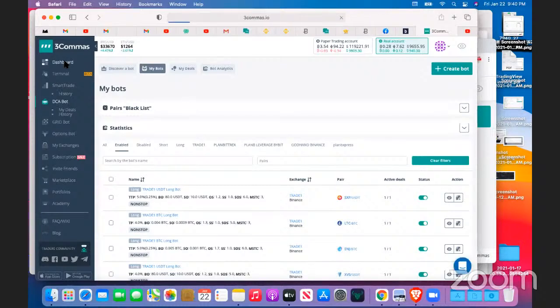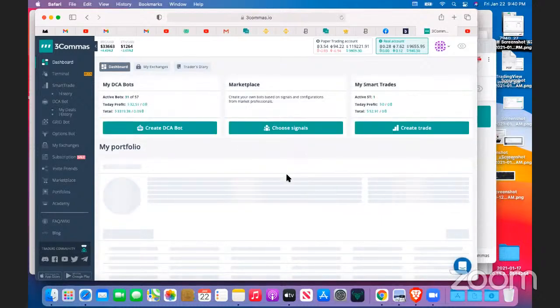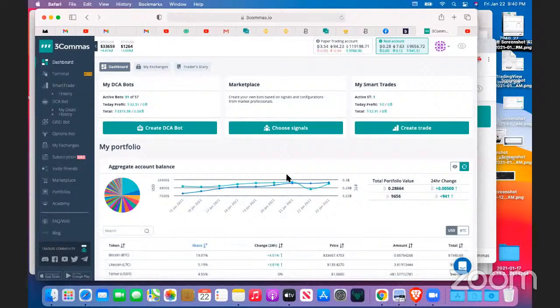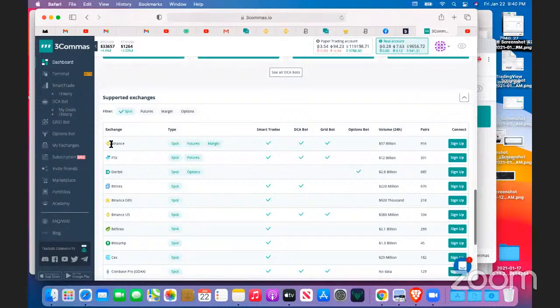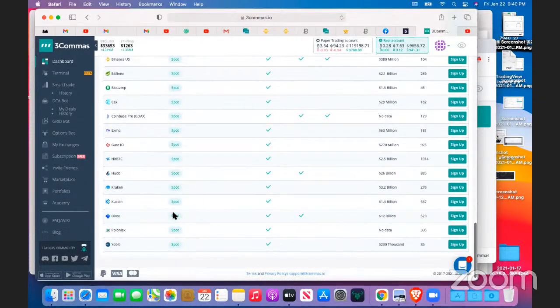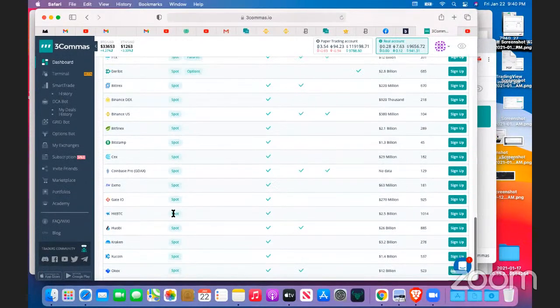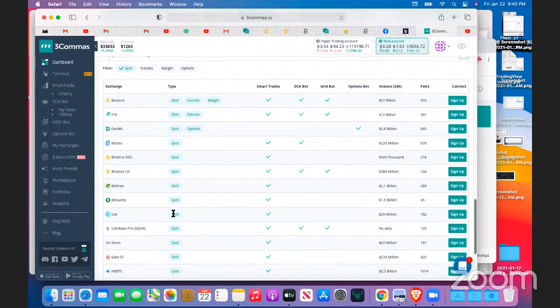Look at it here. On Binance and on Bybit, you can trade spot trading and margin trading. Can you see? Binance: spot, futures, margin, smart trade, DCA bot, grid. On FTX: spot, futures. On Deribit. So then, where's Bybit? Just a moment. Bybit is connected.